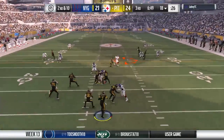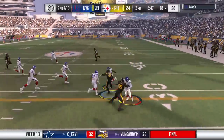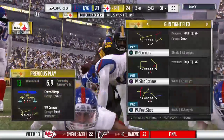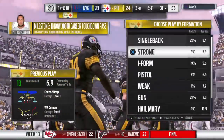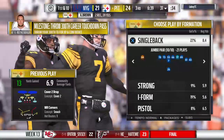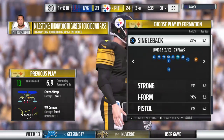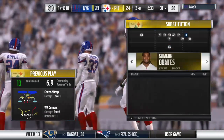Second and 10 now. It's Roethlisberger, over the middle here to Brown, and he's going to get this one across the 30-yard line. That one goes for 13 yards, and it moves the sticks. And a good quarterback facing zone coverage, if he has just a little bit of time to survey the scene, that's what's going to happen.